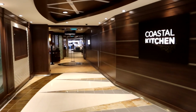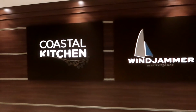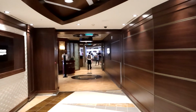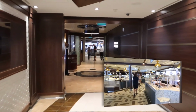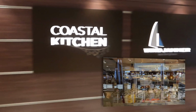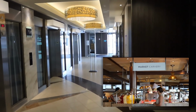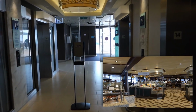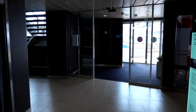So we're just going to start at this side of the ship, which is the Coastal Kitchen and the Windjammer Marketplace, which is the buffet right in front of us. Obviously I'll put some shots on the screen as usual. And the Coastal Kitchen is actually only for suite guests and Pinnacle Club guests, so that's not something we'll be using. So anyway, we'll head out onto the deck and we'll carry on the tour.